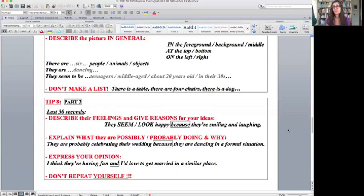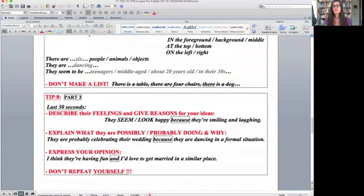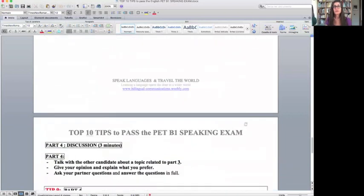Make a mental picture of what you're saying as you're saying it, because you mustn't repeat yourself. So you have, going back to tip 7, 30 seconds to describe the general picture, and then 30 seconds to describe feelings and what they're probably doing in your opinion, and give your opinion also on how you think they're feeling and what your personal comment to that would be.